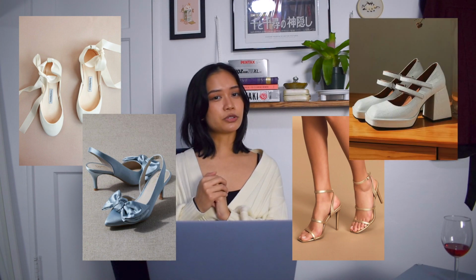For shoes, I'd go for ballet flats, maybe some kitten heels or some sort of slender looking heel, maybe some Mary Janes. Any kind of feminine looking shoe in general would probably work. For jewelry, I'd go for some dainty jewelry, especially in gold, because gold is part of that angelcore color palette. You could also look for flowers or floral patterns on clothing.